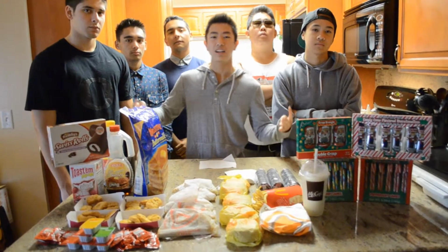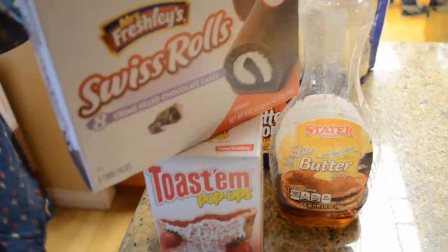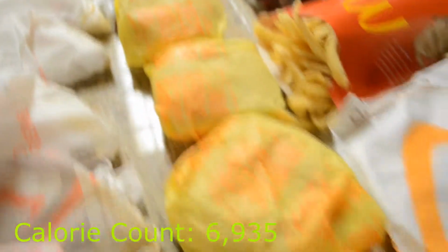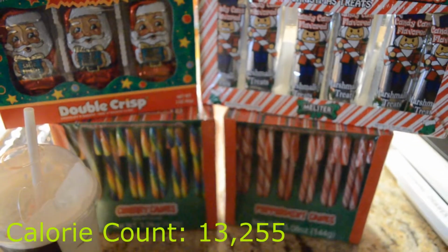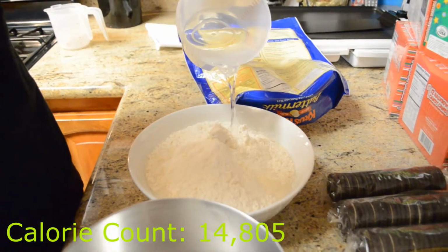We at it again. Pancake breakfast. Santa has brought us these goodies. Toaster pastries. Chicken nuggets. Custom sauces. Tacos. Cheeseburgers. Crunchwrap Supreme. Fries. Oreos. French vanilla shake. Holiday candies. Pancake mix. Hydrate that pancake mix.